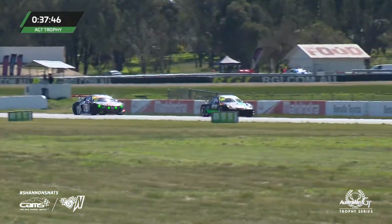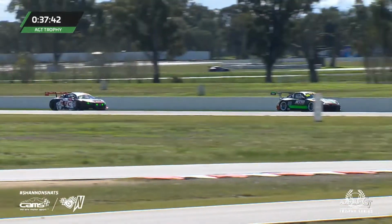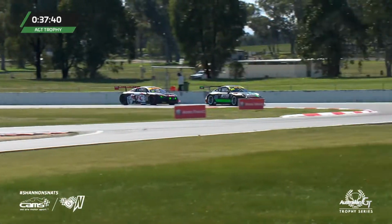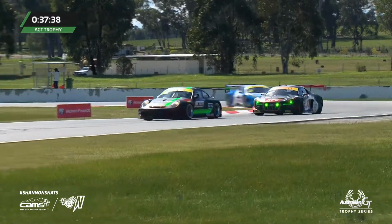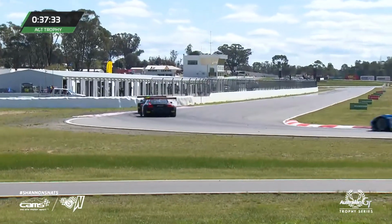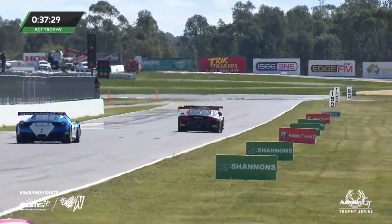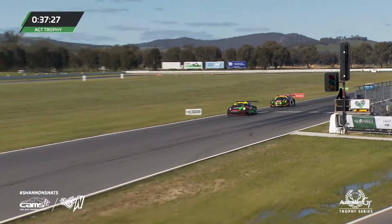now starting to apply the pressure to the back of Scott Taylor in the Porsche 911 GT3R, the Scott Taylor Motorsport car. So good on the brakes is Matt Stupas, isn't he? Yeah, well, we saw him perfect that move on Dave Stevens under brakes. It was the big run down into turn 10. Let's see as they now charge down into turn 1.